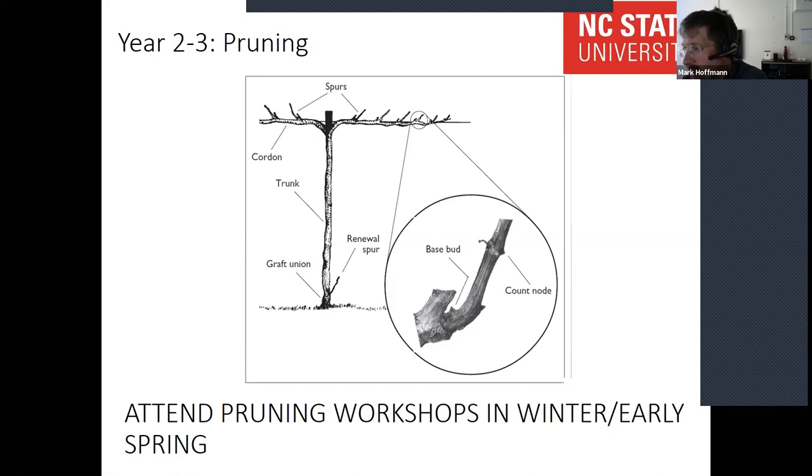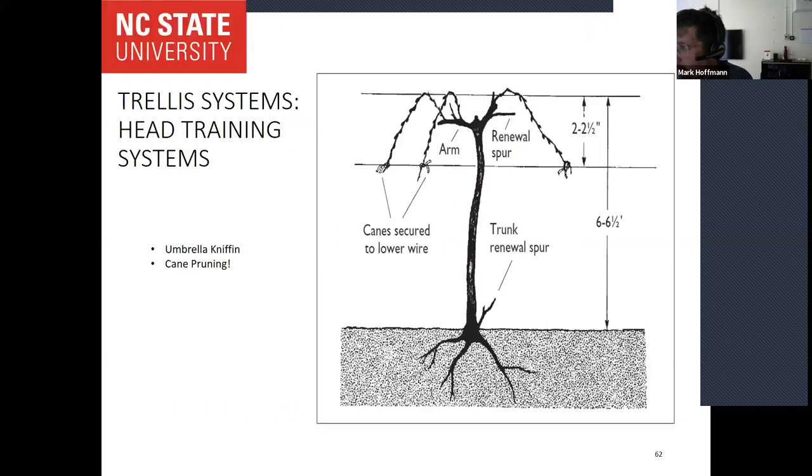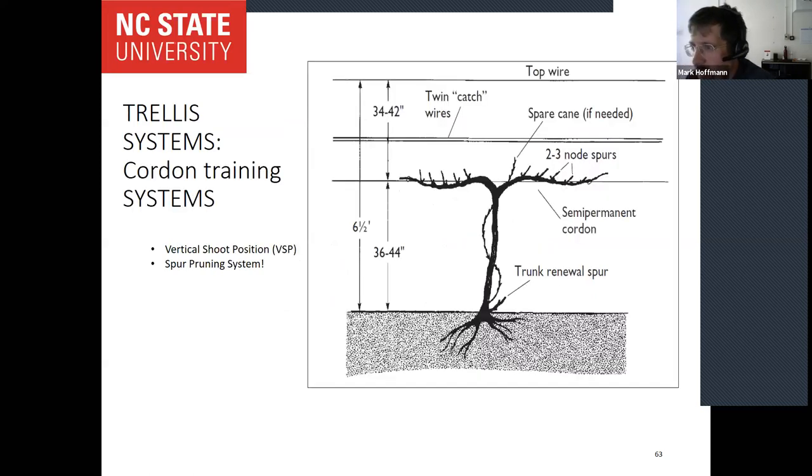So again, muscadines are very different. You have to retain a lot more buds with muscadines because they are so vigorous and they need some space and some buds to actually grow. Again, this is a cane pruning system. We're not talking about cane pruning today. This sums pretty much everything up for a low wire system. So this is a low wire system.